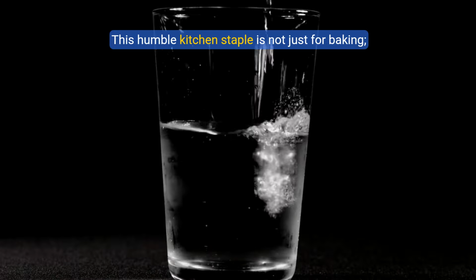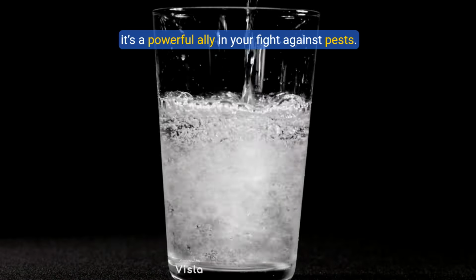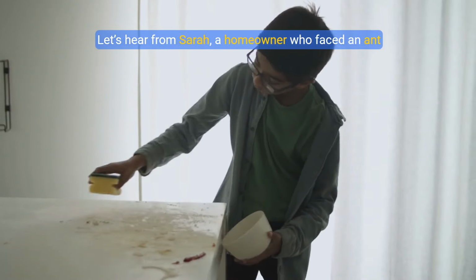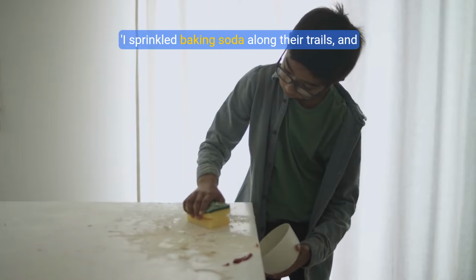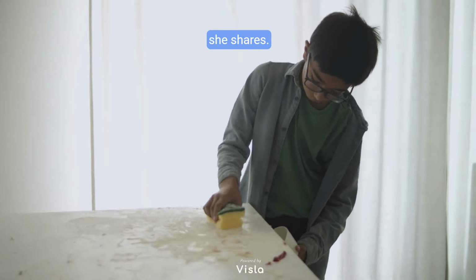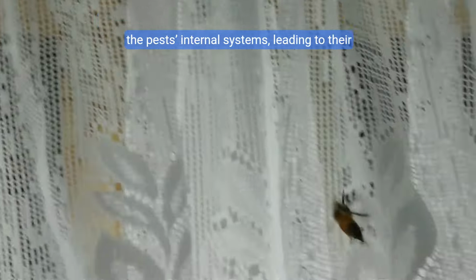Enter baking soda. This humble kitchen staple is not just for baking, it's a powerful ally in your fight against pests. Let's hear from Sarah, a homeowner who faced an ant invasion. "I sprinkled baking soda along their trails, and within days, the ants were gone," she shares. The secret lies in baking soda's ability to disrupt the pest's internal systems, leading to their demise.